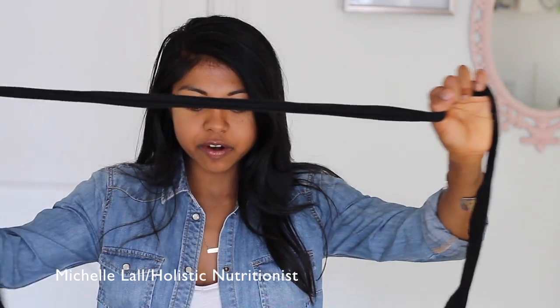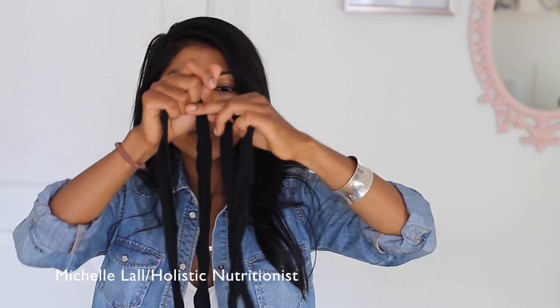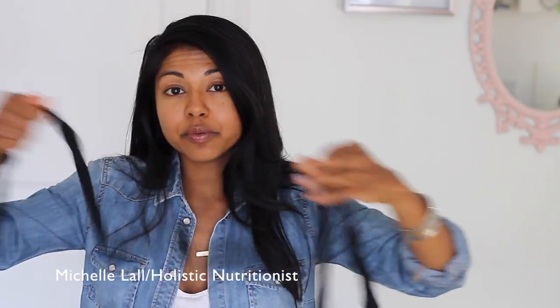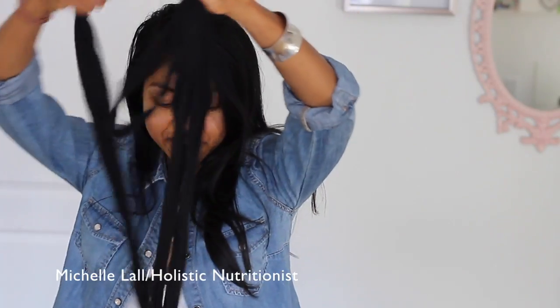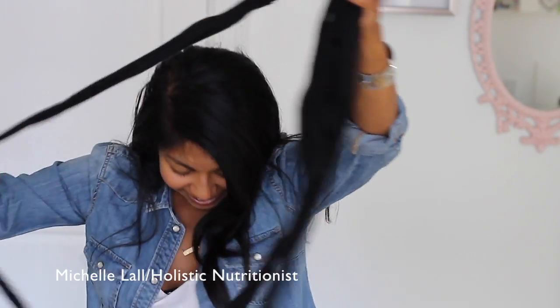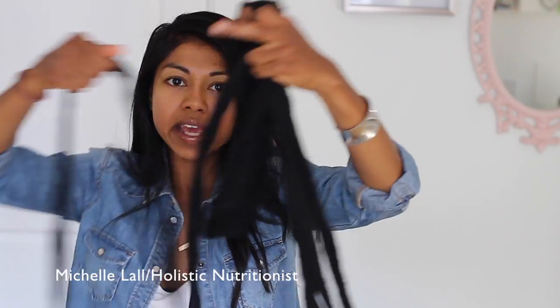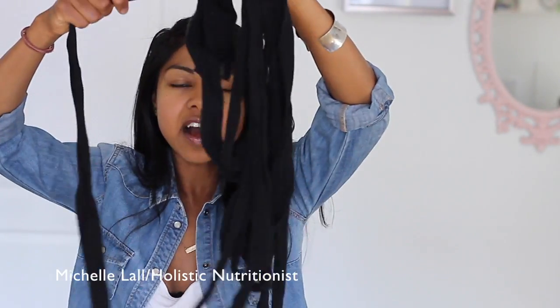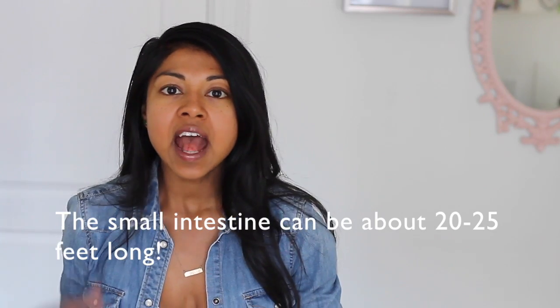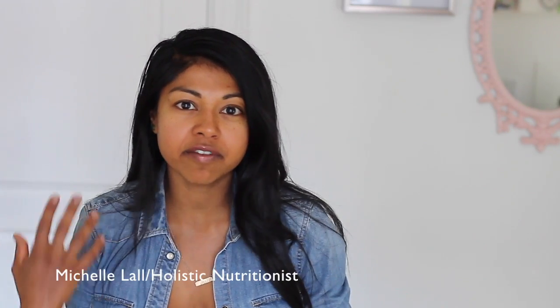And so throughout our small intestine, which can be about 20 to 25 feet long, we're going to keep going. So there's a lot of string going on here. Hopefully we'll get to the end. So we're going, and this is a lot of length in our intestines, and if we were to open it up within the length of the intestines, there are even more folds. So if we were to open up our small intestine, it'd be the size of a tennis court, and that's to get the maximum absorption of our food.